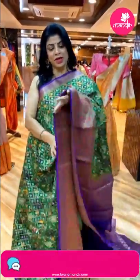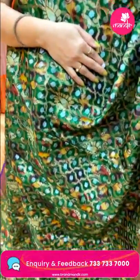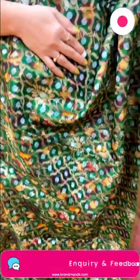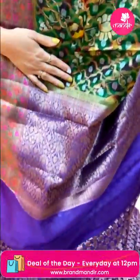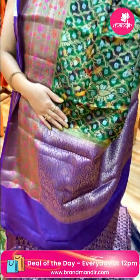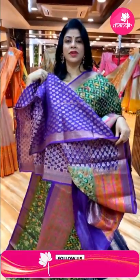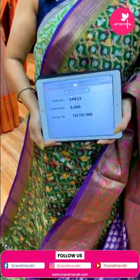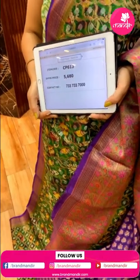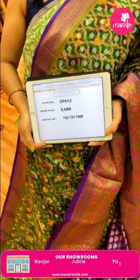Green and purple Kora saree. Printed Kora. Printed florals and zari florals also. Border is contrast with meenakari florals and vines, wavy lines. Pallu contrast with floral jal weave. Blouse contrast with buttas and border. Saree pricing and details. 5,680, CP613 is the code.